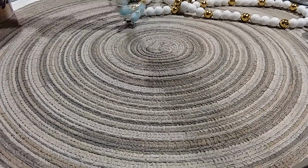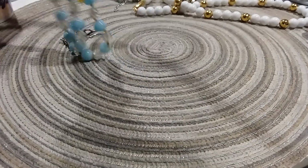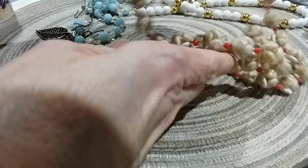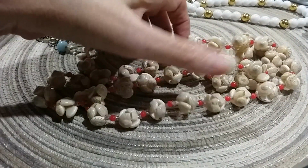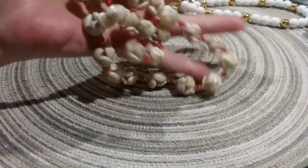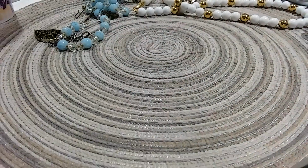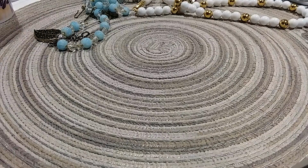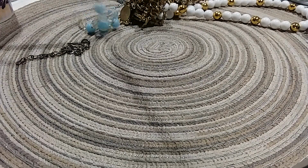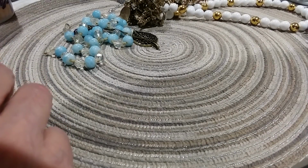Well, we can't do without our shell necklaces. They just keep popping up in the bag here. So, I need to make a plant pot holder. Remember, we used to have those at home, real pretty ones. I think I've got enough beads now to make one. See, we have a little broken piece here. Put it in my little finding group.